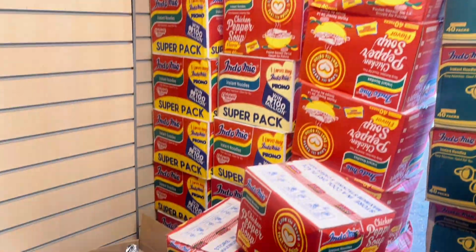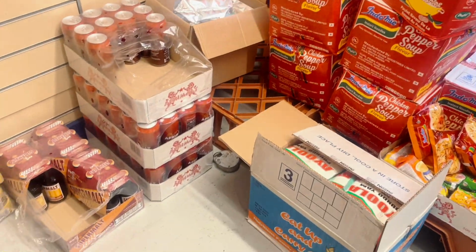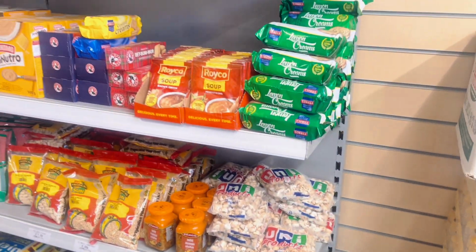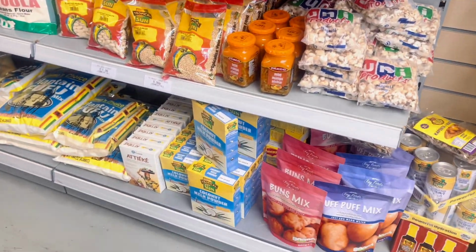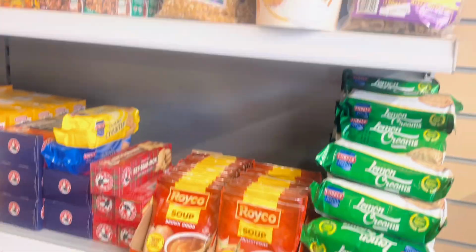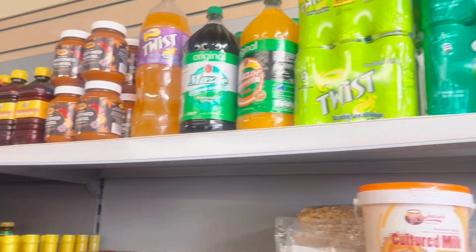Is that puff puff mix? Normally what you would have in the UK is something that's already made, pre-processed. You're just ready to add water, mix it, and then start frying. And then there are different things here. You can see all this palm oil.